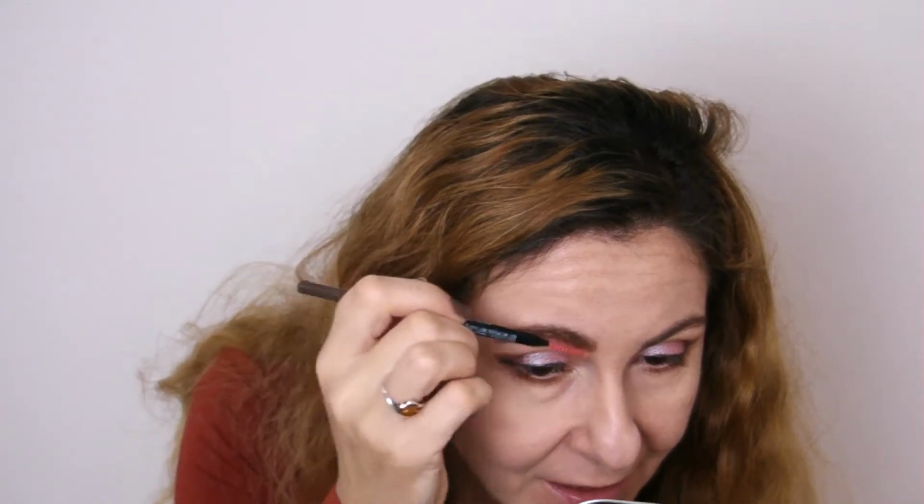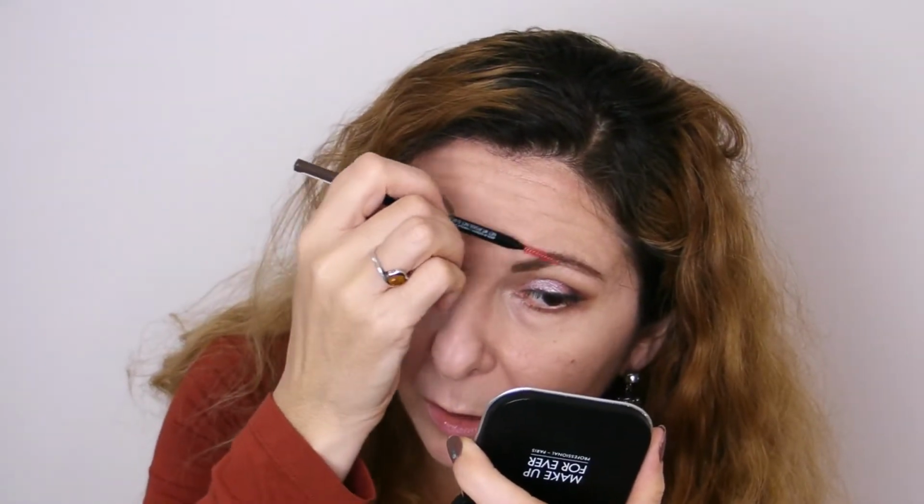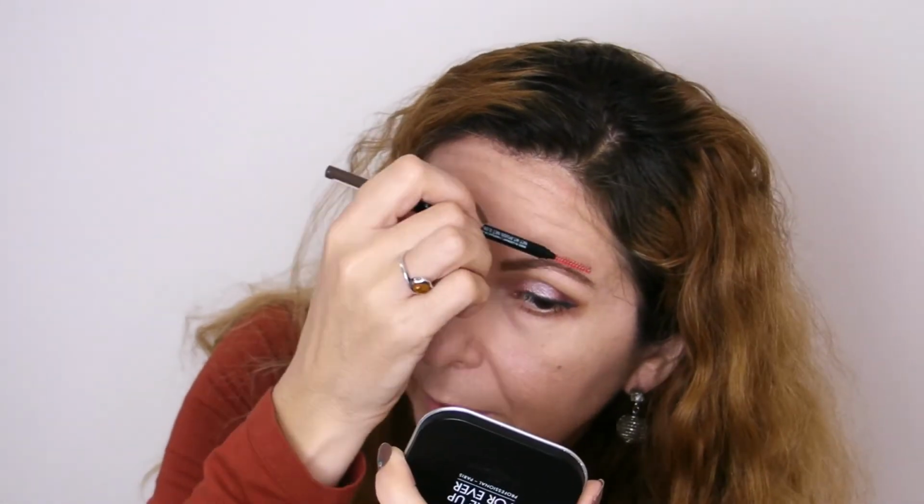Not bad. Actually, I take that back. I love the pencil. I think it's a bit too dark for me. Probably the blonde shade would have worked better, but I like it.